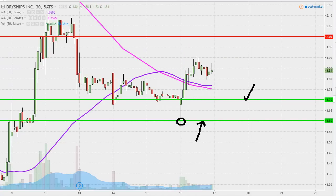Best case scenario going forward, hey, Clay, what would be the ideal level of support? If the price can stay up above these longer-term moving averages, the purple line being the 50-period simple moving average and the pink line being the 200-period simple moving average, that would certainly make the chart look the strongest and healthiest. Now, if the price does drop below those moving averages, I'm not saying everything's ruined or anything like that, for the reasons we just discussed. There are still these other areas of support right here.